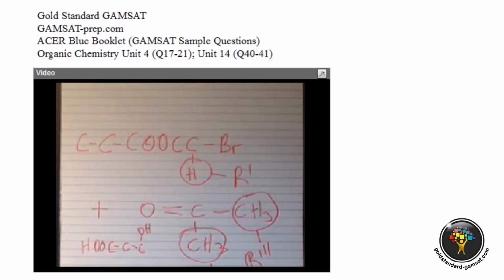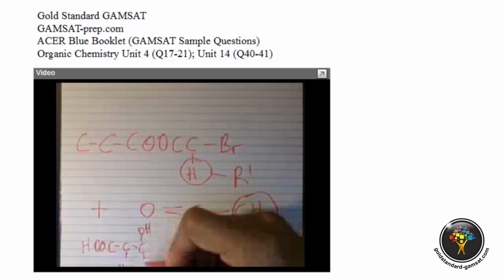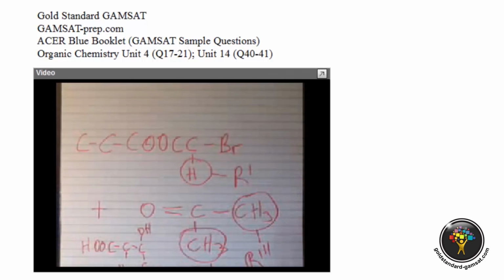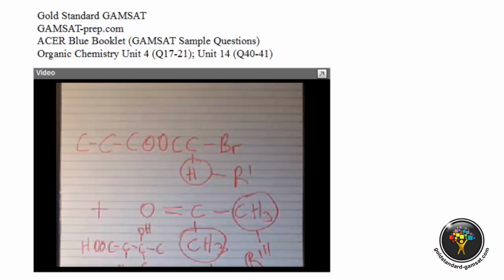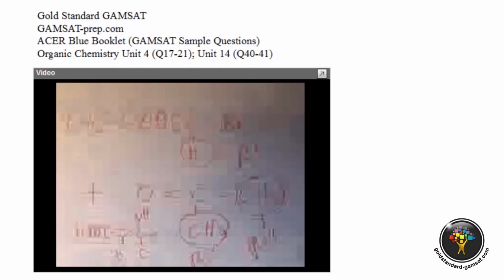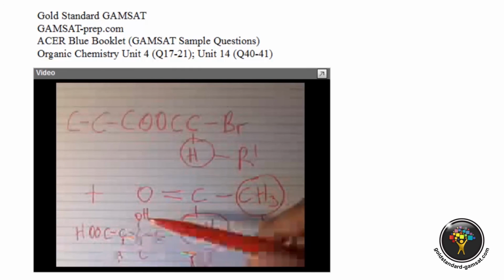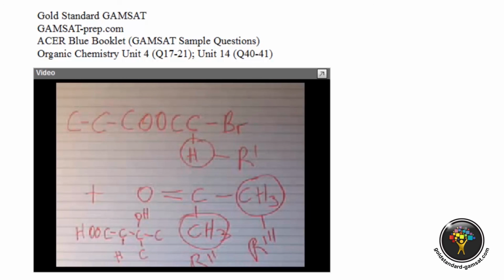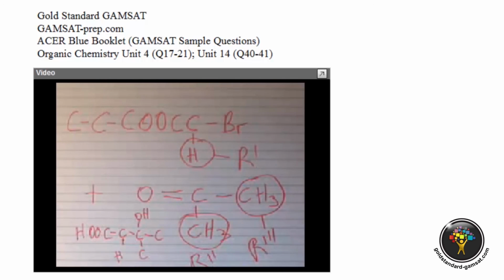Now I'm going to put in R prime, R double prime, and R triple prime. Now I've already said that R prime is hydrogen. So I put in the hydrogen, and I said that R double prime is carbon, it's a methyl group, and R triple prime is another carbon. So now it's just a matter of naming this. So the largest carbon chain, 1, 2, 3, 4. So it's butanoic acid, it's 3-hydroxybutanoic acid. There's also a methyl group on the third carbon. So yes, you're correct. The answer is D.